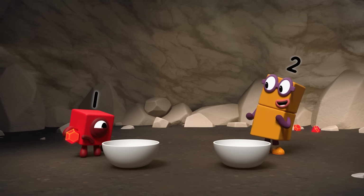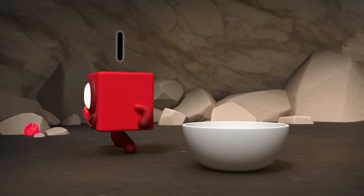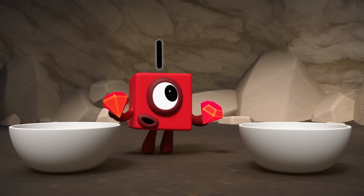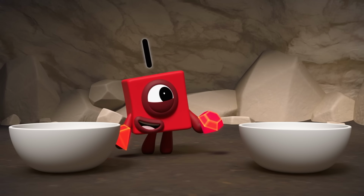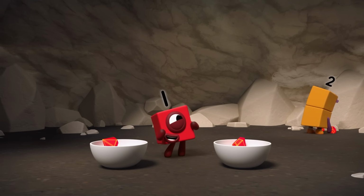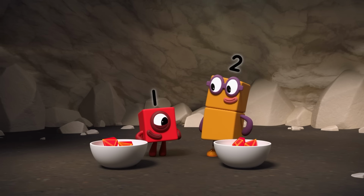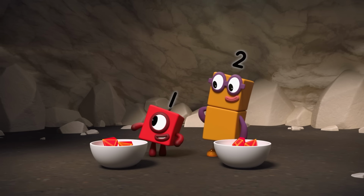Remember how we shared the lanterns? One for you, one for me. Yes! If we put one gem into each bowl in turn, they'll always have the same number of gems. One for you, one for me. One each. One for you and one for me. It's working! 2 gems in each bowl.